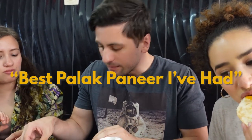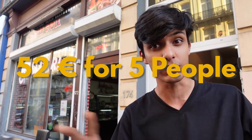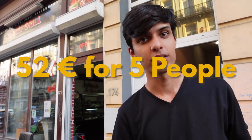Really good. Best Palak Paneer I've had. That is the Pakistani establishment. It was really good food. We enjoyed it and it was within 52 euros for everything. So much food. Five people. 52 euros for five people.